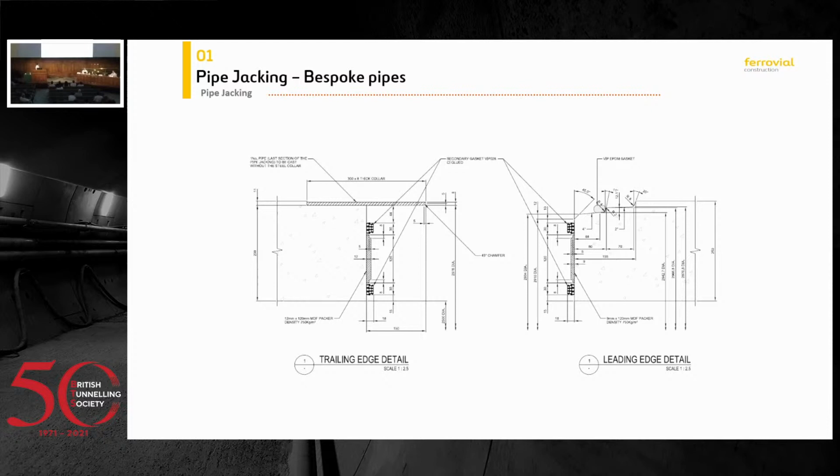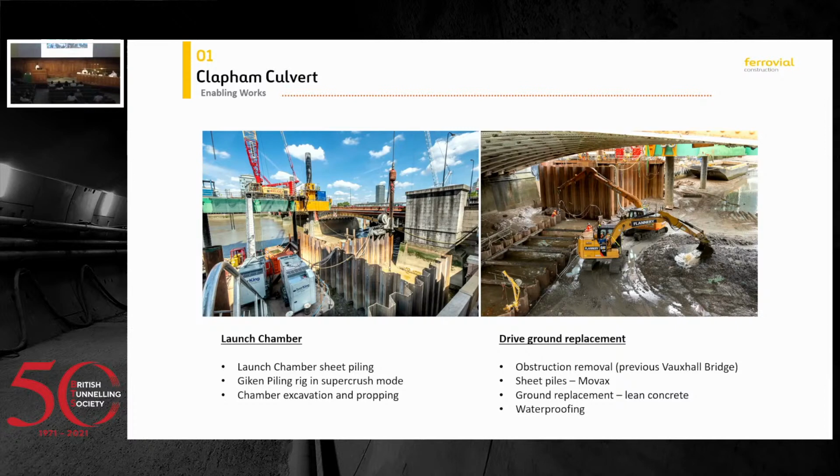We did a series of trials, both for the concrete mix to ensure that it provided the durability and also watertightness, and the solution proved to be very, very robust. So we managed to convince the client that the secondary lining wouldn't be required in this case. And these are a few photos of the different stages of the works.